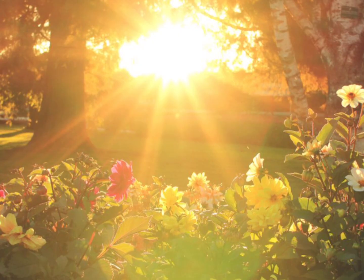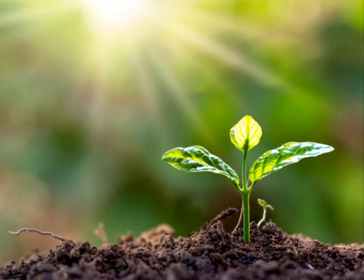The sixth step is knowing how much sun each plant needs. Some plants may need partial sun, whereas some plants may need full sun. Understanding this can also help your plants grow and be successful.